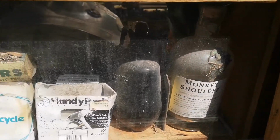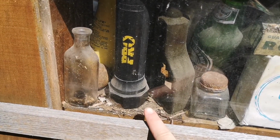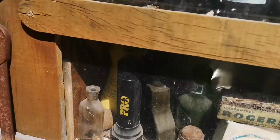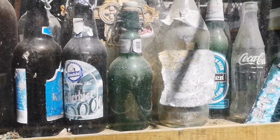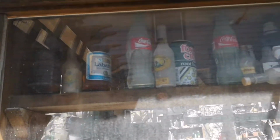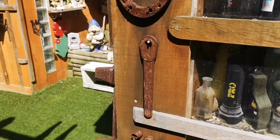We've got some really old stuff. That's a flashlight from our hardware store. It was called Pro Hardware. And even more dirty old bottles. Oh, and a cross. Can't forget the cross. And then he's just got random tools everywhere.